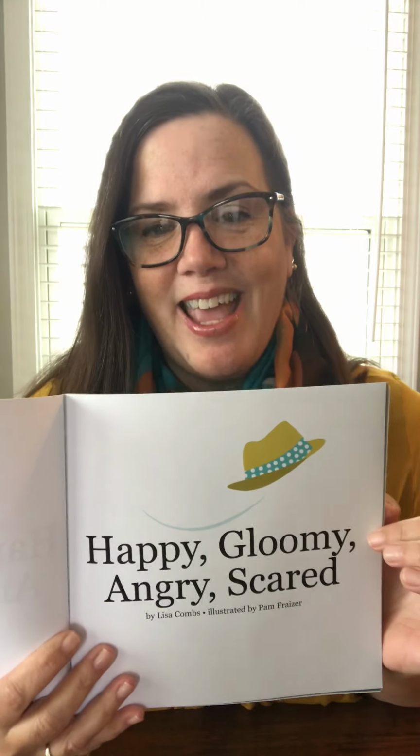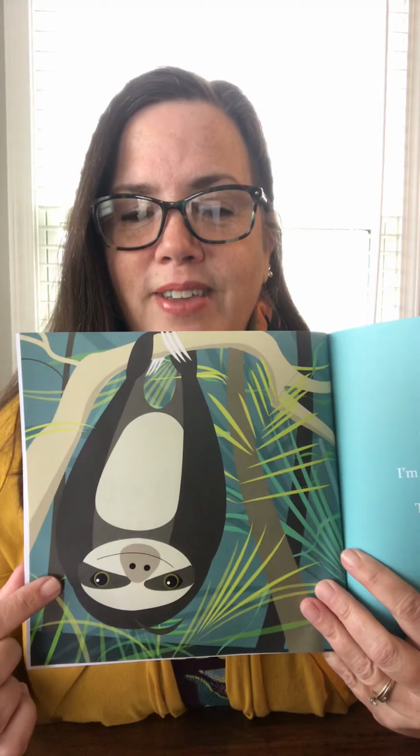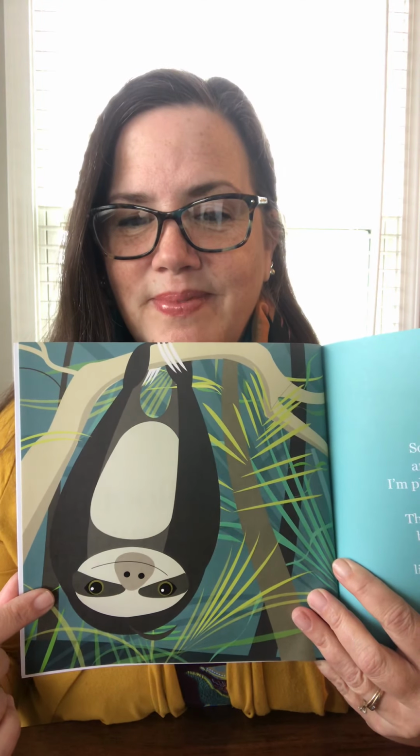Happy, gloomy, angry, scared. And our character today, who is our narrator. Remember, we talked about the other day about a narrator being the character that tells the story from his or her point of view. And so our character for Happy, Gloomy, Angry, Scared is a sloth. Have you ever seen a sloth before? They move very, very slowly. So he's going to tell us a little bit about how he feels at different times.